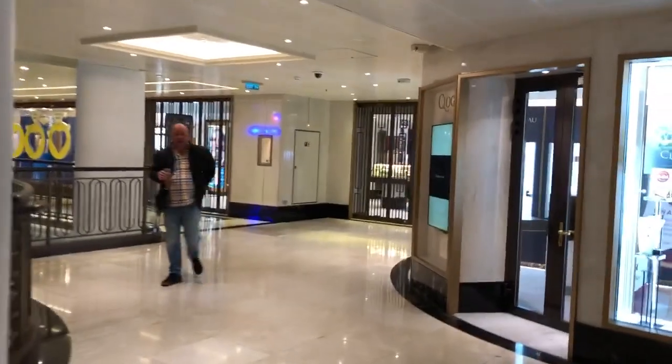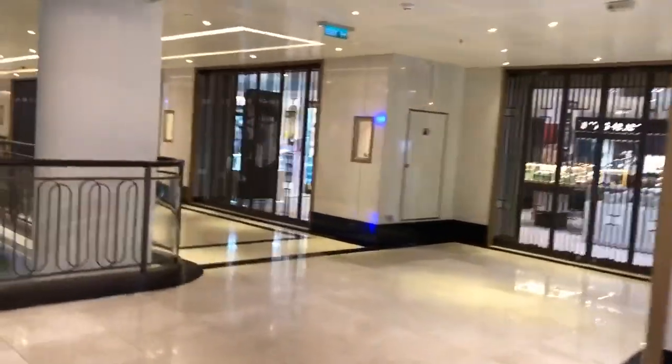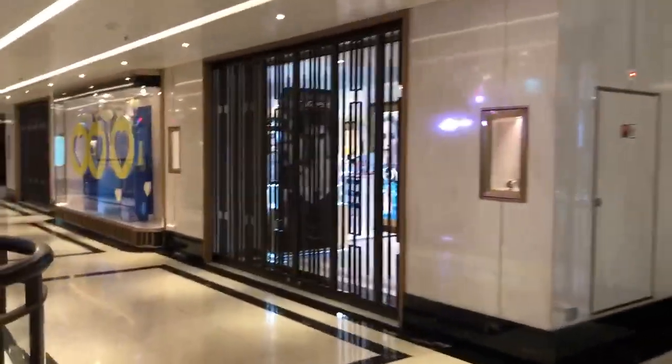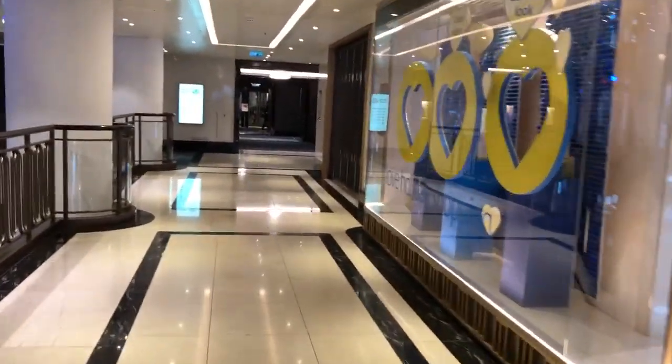Folks, we're back on board the ship. It's a bit of a palaver. I kept forgetting things in my pocket, and it kept setting off the alarm as I came on board. Well, we got through eventually. We worked it out. I had fridge magnets in my pocket, and of course they set it going.